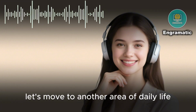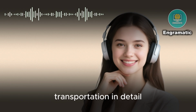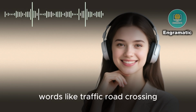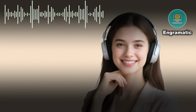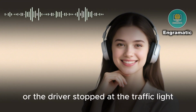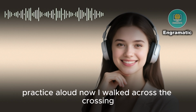Let's move to another area of daily life: transportation, in detail. Words like traffic, road, crossing, traffic light, bridge, tunnel, driver, passenger, and ride. You might say, "The traffic was heavy on the road," or "The driver stopped at the traffic light," or "We went through a tunnel." Practice aloud now.